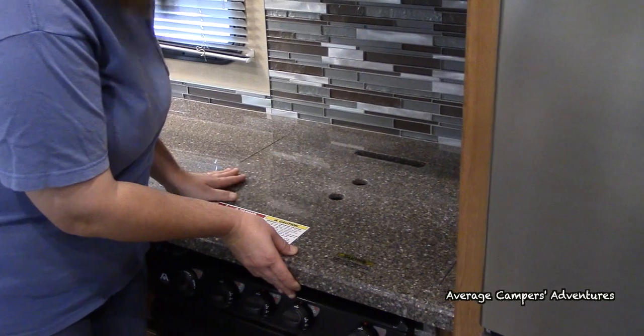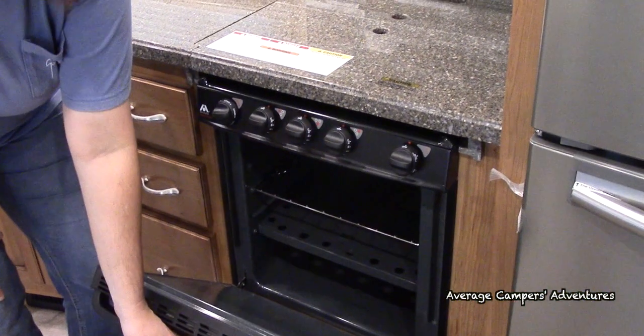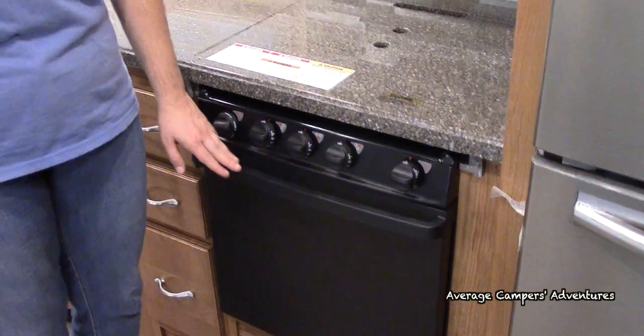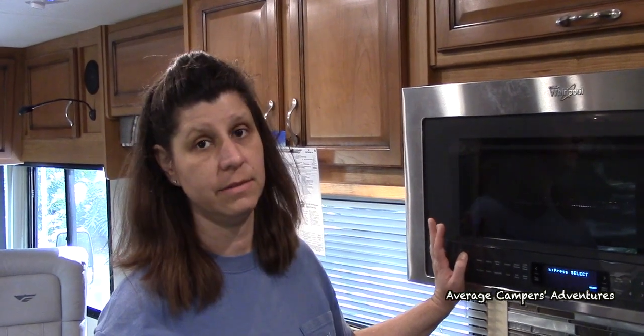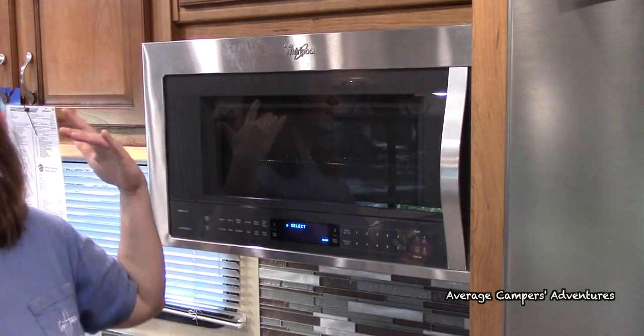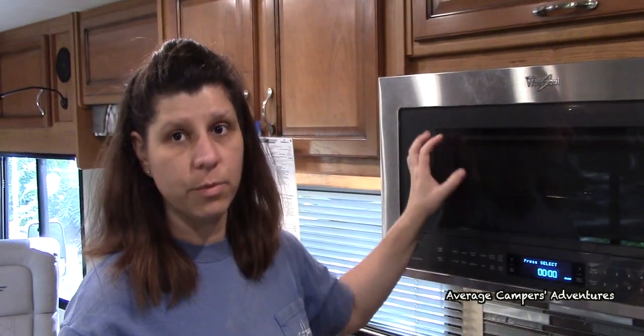There's also the choice of having a convection oven microwave, which is what we chose, versus the standard oven. I don't do a lot of oven cooking anyway, so the convection oven microwave for us was ideal. It also gave us all that storage space down below that we would lose if we were just an oven. And then you would lose space up here because now you have a microwave that functions as nothing else than a microwave. So for us, it's the best of both worlds with the convection oven microwave and storage space below.